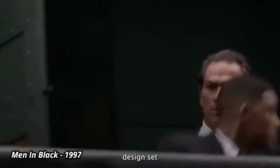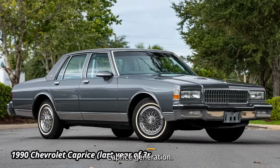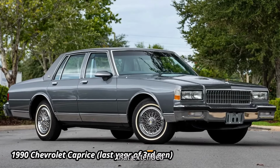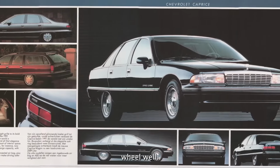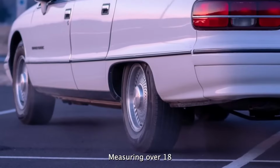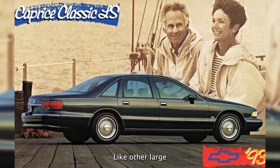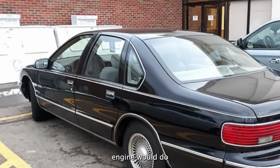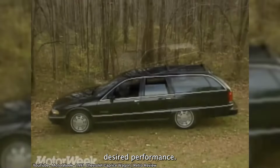The unique body design sat on a mostly unchanged chassis, engine, and drivetrain from the previous Caprice generation. At first, the Caprice had a body that extended over the rear wheels, but that feature was later removed, revealing an open-wheel well. Changes were also made to the rear quarter windows to make the overall shape appear less round. The Caprice even offered a wagon version, one of the last big wagons around, measuring over 18 feet long and weighing more than 4,300 pounds. Like other large sedans at the time, only a V8 engine would do, with options ranging from 4.3 to 5.7 liters, depending on the desired performance.